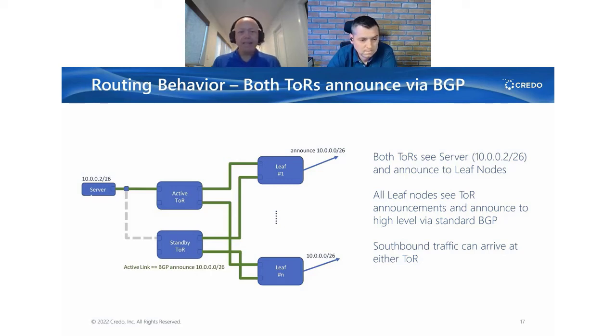And so the next layer up, the switching at the leaf node, is going to see that either of those TORs is a valid route and indeed is going to land traffic, southbound traffic, about 50-50 on those two TORs. Half of it will go to the active TOR and half of it will go to the standby TOR. The active TOR traffic is great, no problem there. The traffic that arrives at the standby TOR needs some special treatment. So let me show you how that works.